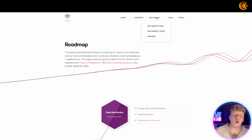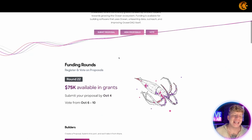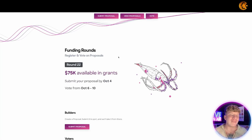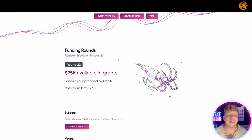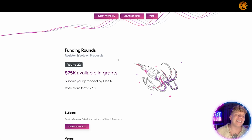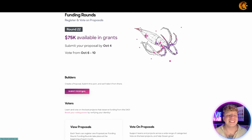Guys, I want to show you what the Get Funding section shows. It has a DAO Grants main, the DAO Grants tool, and the shipyard. So when you click on DAO Grants main, it actually shows you the funding round going on, okay? Round 22, 75,000 available in grants. You can submit your proposal by October the 4th. If you watch this late, it's already gone, and vote from the 6th till the 10th, okay? All you got to do is click Submit Proposal.